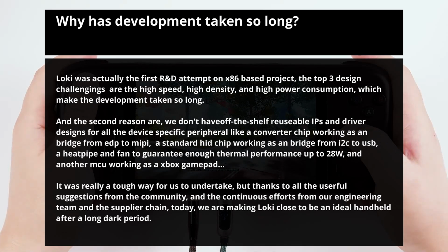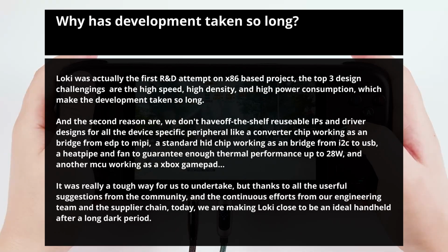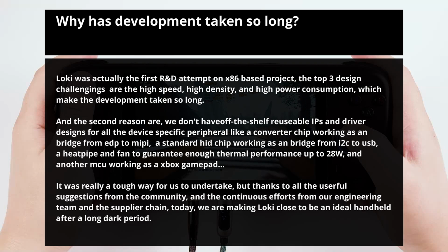I kind of get what they mean here by the way that they haven't taken off-the-shelf components, they've actually designed and built their own solutions. This also happened with the Odin Lite, so I understand that. But I don't know, my issue with this answer is just this whole making the Loki be close to an ideal handheld after a long dark period.